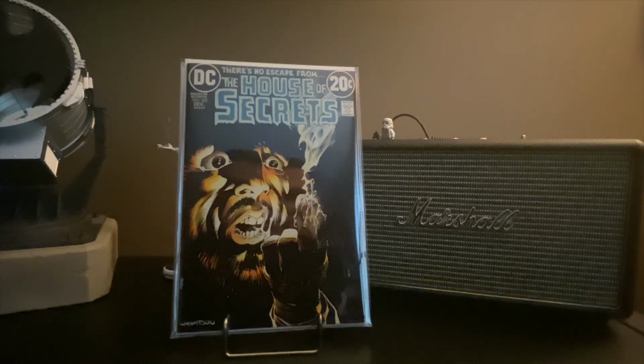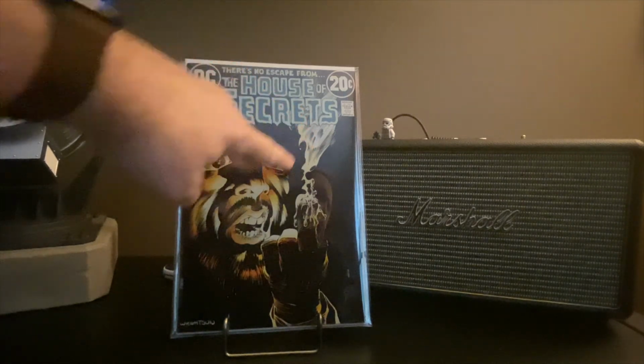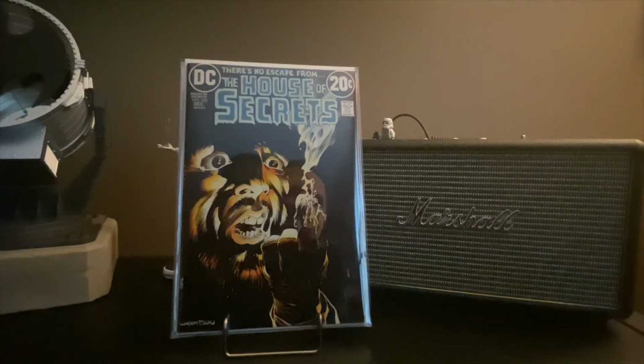This one is just supremely sharp looking. It's an all black cover, and those, as anybody knows, are very hard to come by, but it's a really cool cover. Just showing this guy seeing the last bit of light die down, and it's got a cool little silhouette of a skull face in the smoke. Just impressive and really showcases the depth of Bernie Wrightson's work.